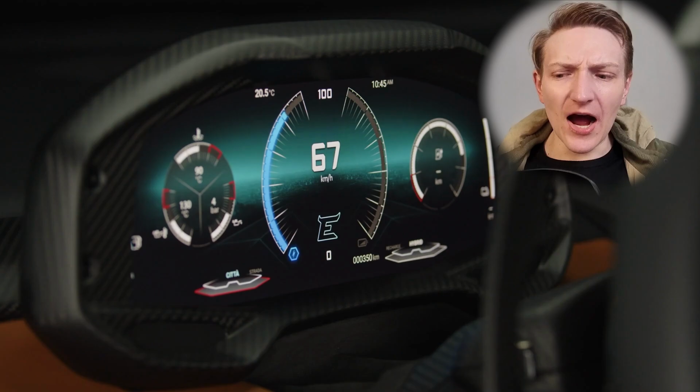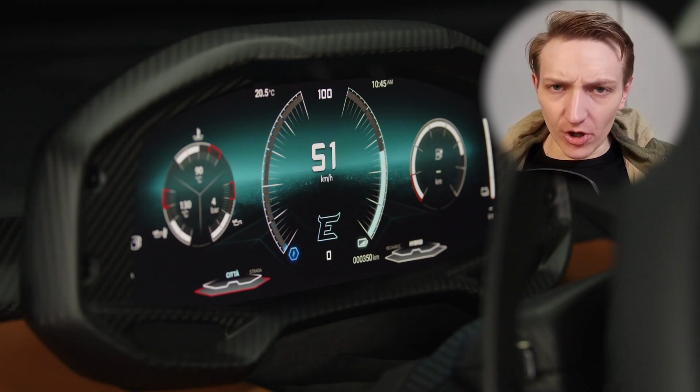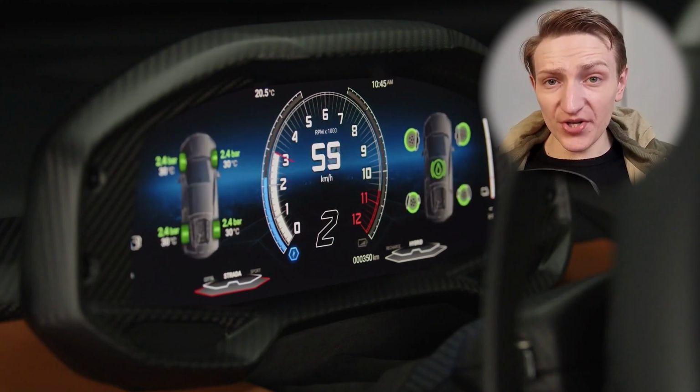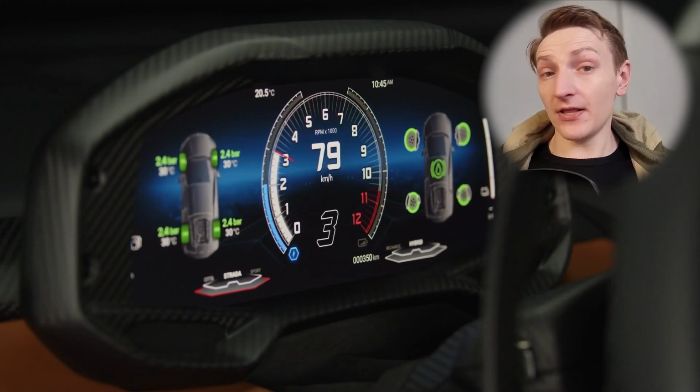There are lots of carbon options, which I think make the car look better. I don't know the cost of those. It depends on the cost as to whether they're actually worth doing. I think the design language overall is quite nice. I like the seats.